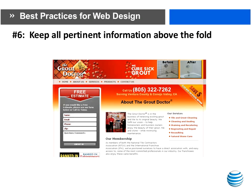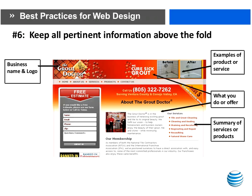So here's an example of a website for the Grout Doctor that shows these best practices in action. This initial page view is just jam-packed with key elements that compel a visitor to take action above the fold. So as you can see here, the business name and logo are prominent at the top, along with before and after images and copy that very clearly identify the business and the products and services they offer.